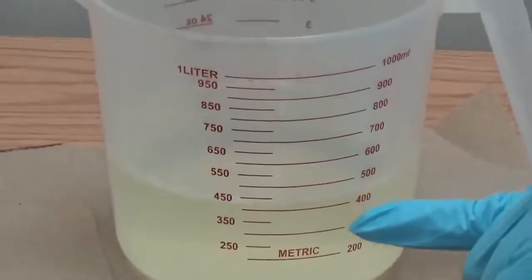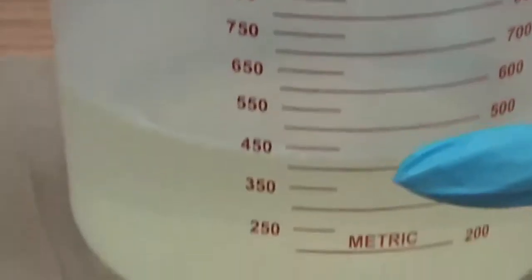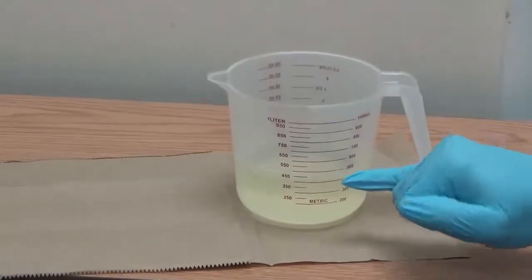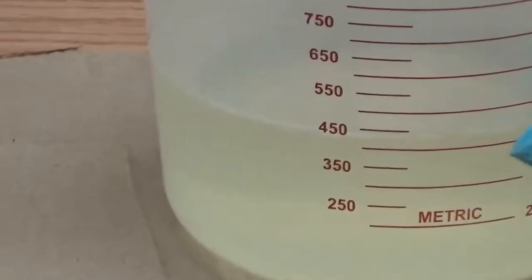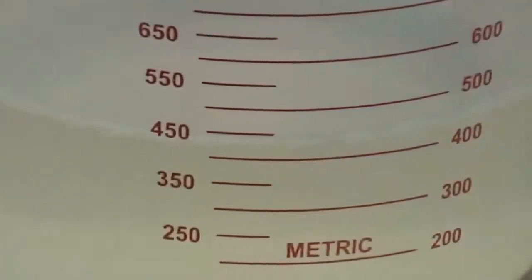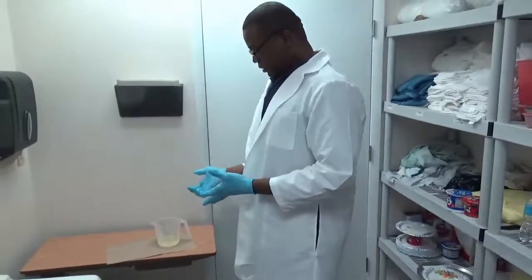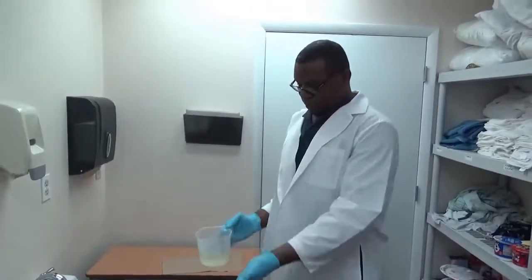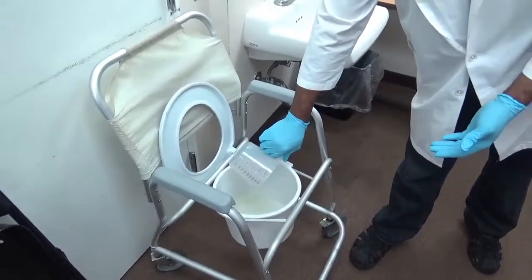So it's between 400 and about between 400 and 450. So I would say that's 425. It's not quite up to the 450 line. It's slightly above the 400 line. So that's 425 ml. Okay. The examiner will record her measurement. So the next thing you will do is to empty the urine in the commode. Don't forget, it was 425.